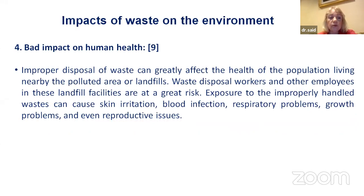Fourth, the bad impact on human health. Improper disposal of waste can greatly affect the health of the population living near the polluted area or landfills. Waste disposal workers and other employees in these landfill facilities are at great risk. Exposure to improperly handled waste can cause skin irritation, blood infection, respiratory problems, growth problems, and even reproductive issues.